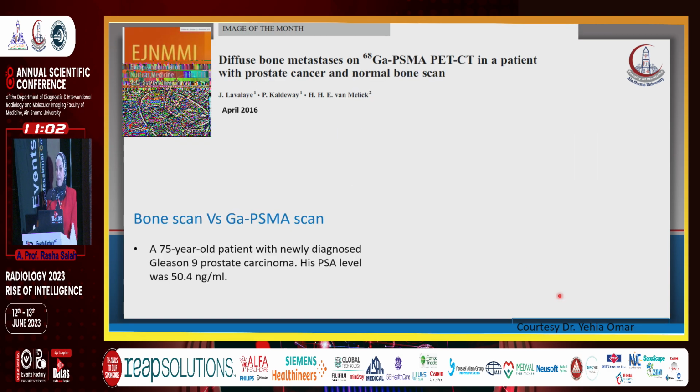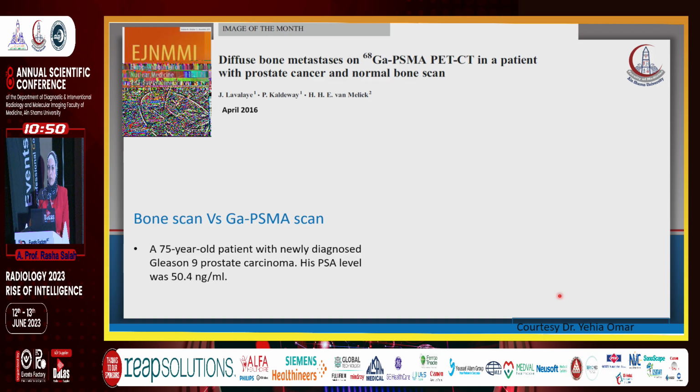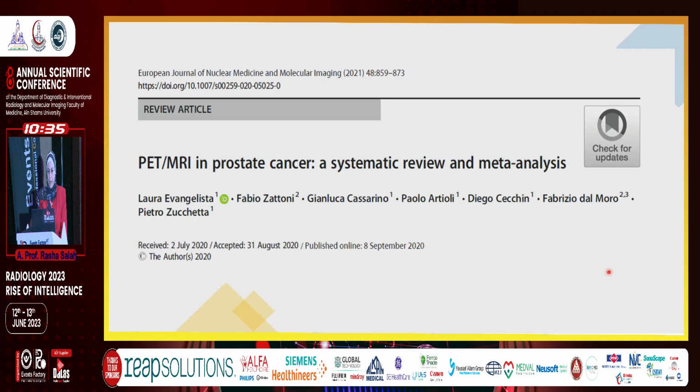Another study compared bone metastasis detection by PSMA PET-CT and bone scan, and this study again discovered that PSMA is more reliable than bone scan for detecting bone metastasis. This was an example from this paper, showing the bone scan, which is completely negative, while the PSMA shows widespread osseous metastasis.